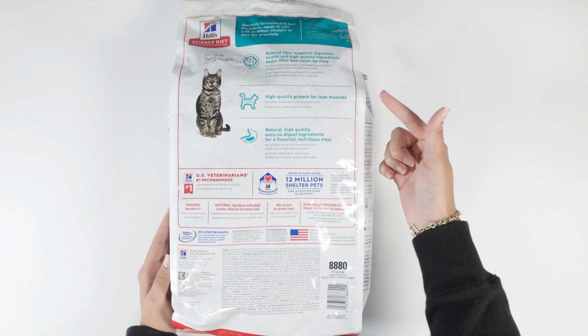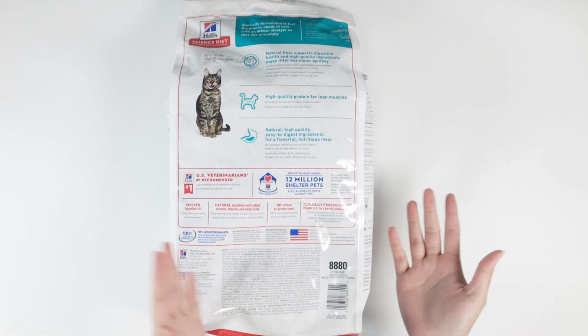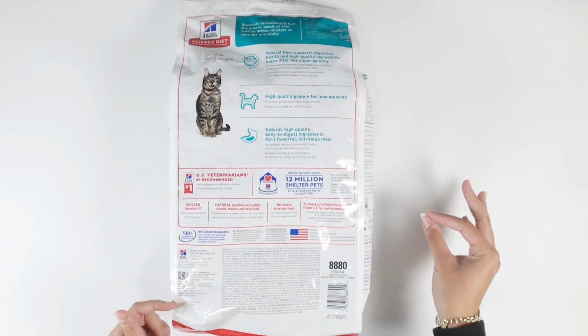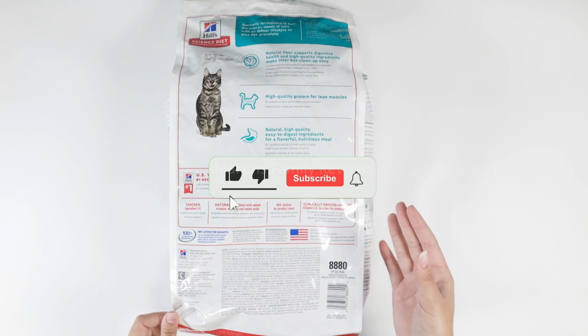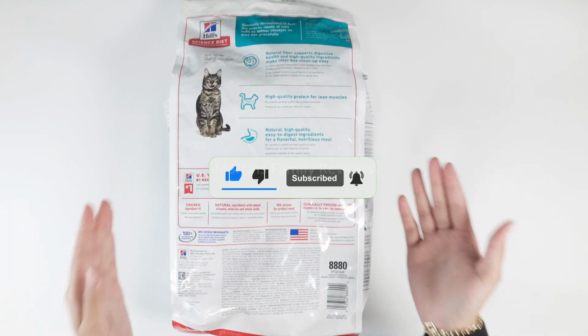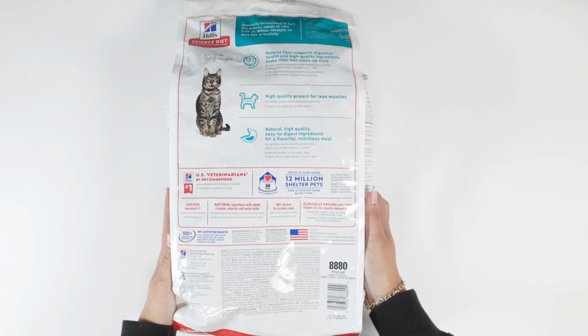And it also has natural fiber, which supports their digestive health and makes it so much easier to clean their little box up. So go check this out, you guys. It has no chicken byproduct meal, which makes it so much better, and I can trust Hills to give my cat all the support she needs as she's growing into adult and then into senior years. So I definitely recommend this product.